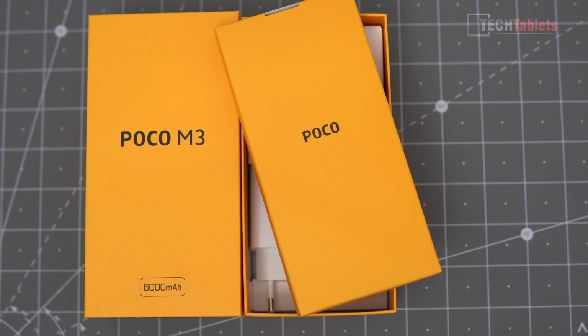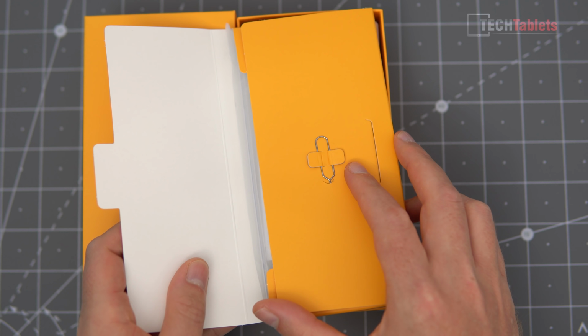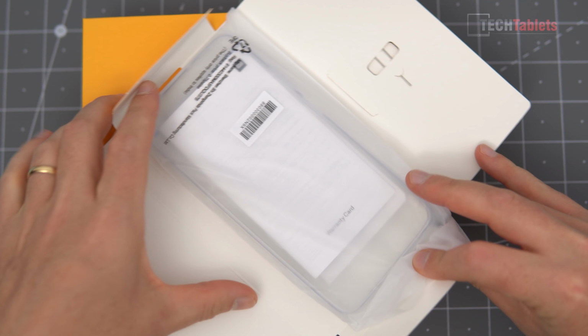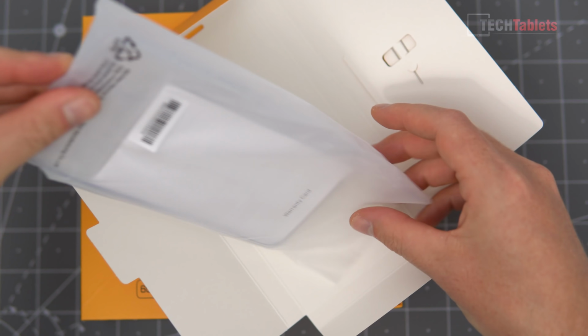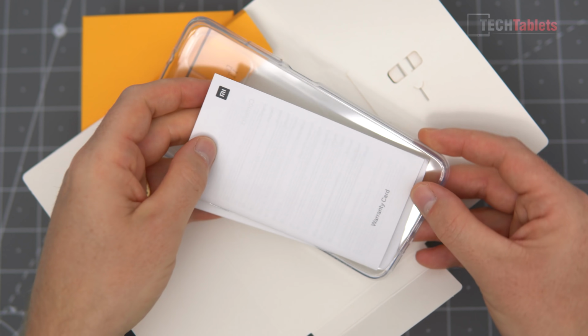Let's find out. So it may be a cheap phone, but they didn't cheap out on what we get included, as you shall see. So there is our SIM tray tool. We've got an included TPU case. Now this one is clear. It does actually have a little cover for the Type-C port.